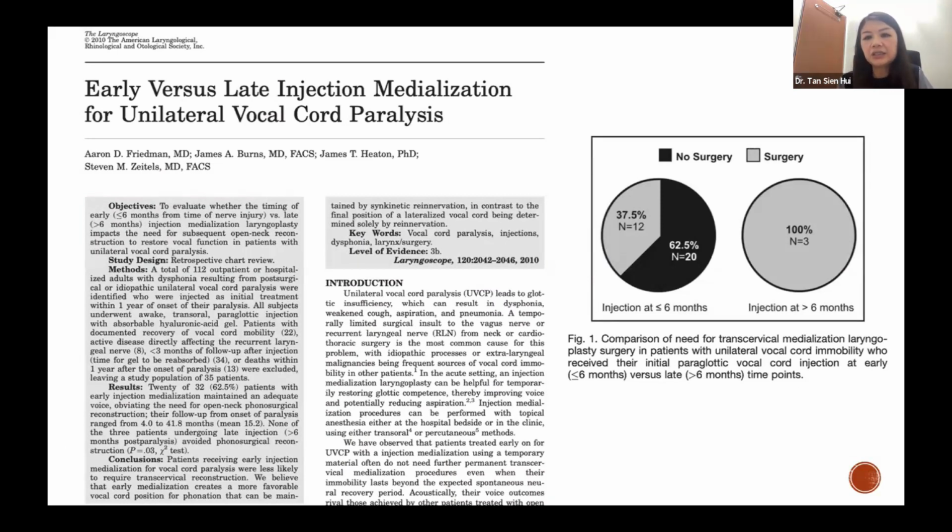This is just another interesting paper about the early versus late injection for unilateral vocal cord palsy. It is stated that for those who inject early, before 6 months, they are less likely to require open thyroplasty, which is the permanent correction. Compared to those who inject after 6 months, almost all of them need the permanent correction. So why is this so?